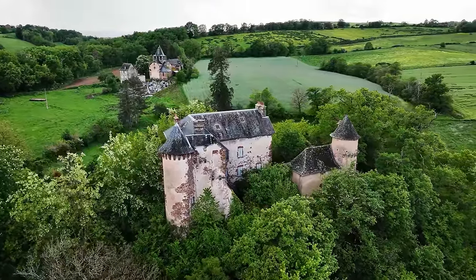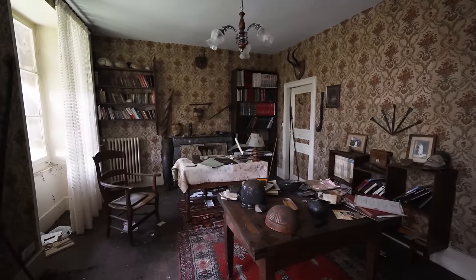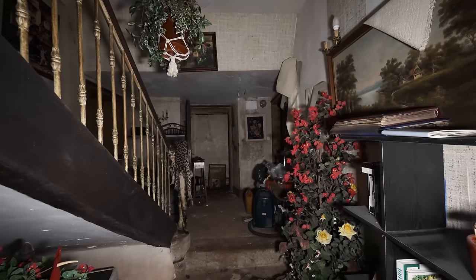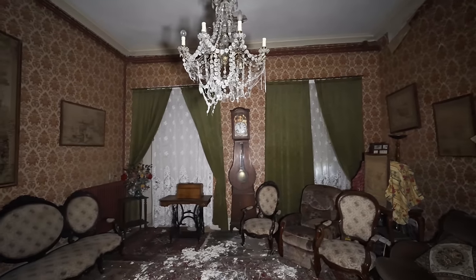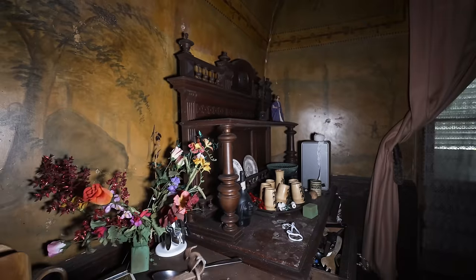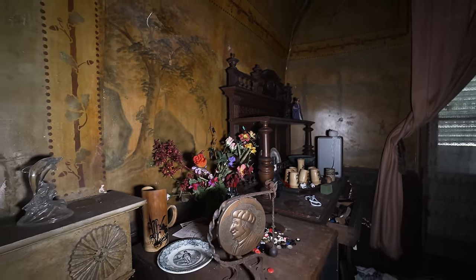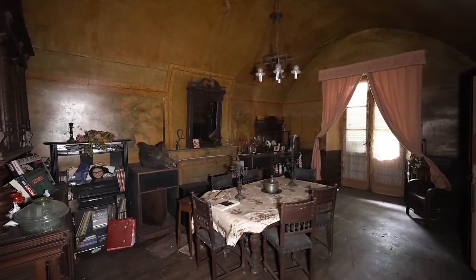They lived here for quite a while, but Maurin and his wife had a considerable age difference. Maurin passed away in the year 2000, and shortly after, his wife chose to leave the castle. Since then, the place had become desolate and abandoned, with all their precious belongings still left inside. Let us take you on yet another thrilling adventure into one of France's many forgotten castles.